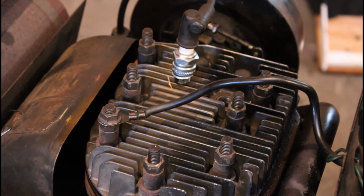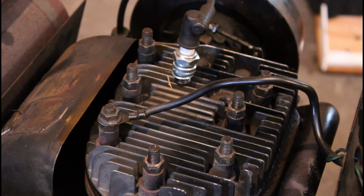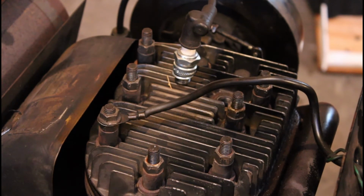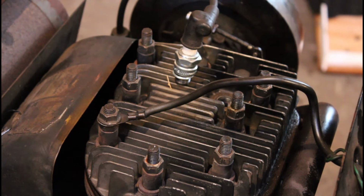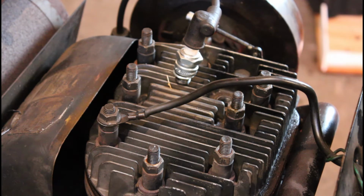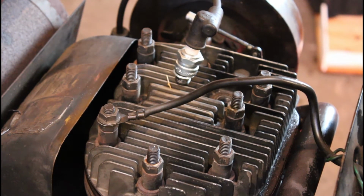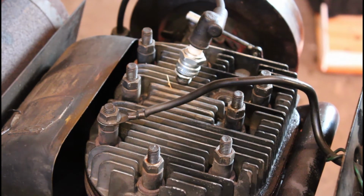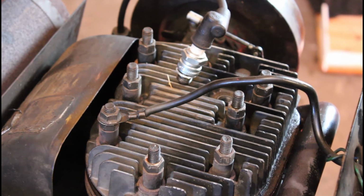Good enough for me. I don't know. What do you think we should do? See if she'll fire? I gotta imagine it's gonna run. Well, might as well try it. Worst case scenario, it blows up and we have to repower it, but yeah, I think it's gonna be fine. So let's give it a shot and see what it does.